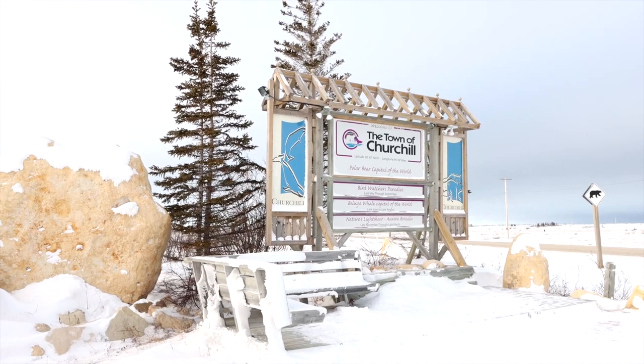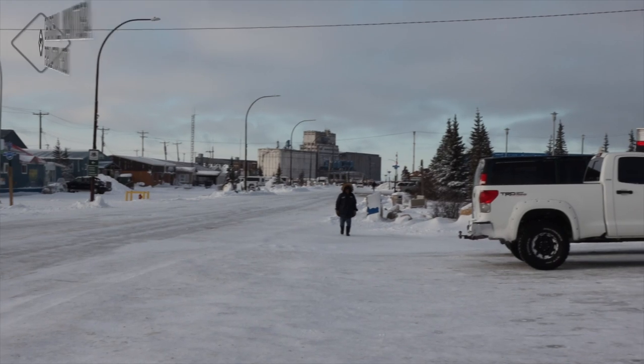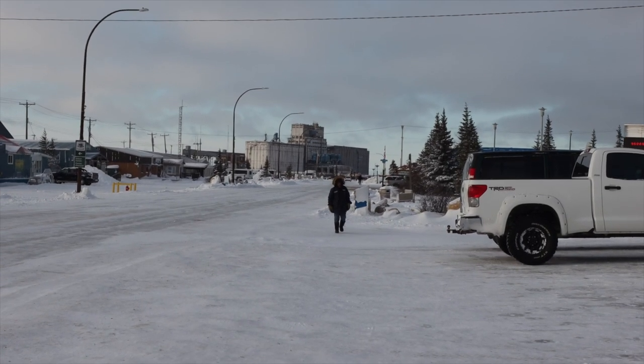Welcome to Churchill, a small town in northern Canada, nicknamed the polar bear capital of the world. No roads lead here. You have to arrive by airplane or a 50-hour train ride. You can also buy a snowmobile at the local grocery store.